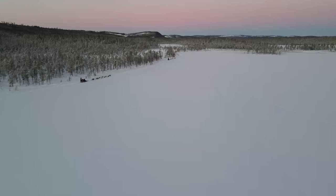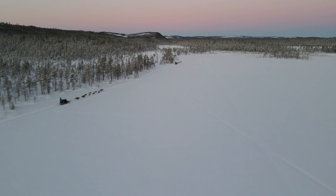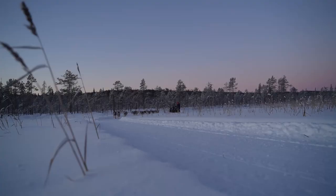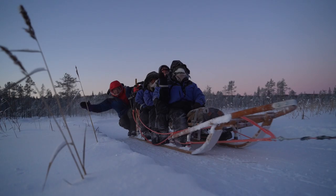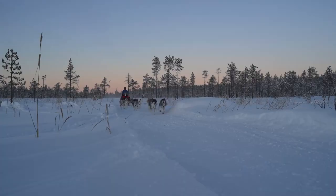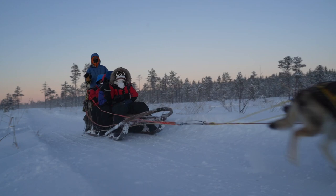This is what you see either as a guest on our sled or scrolling down social media. It's cute and happy huskies swishing along on a dog sled in a snow-covered beautiful landscape. More happy dogs and happy people. But this is what you don't see.